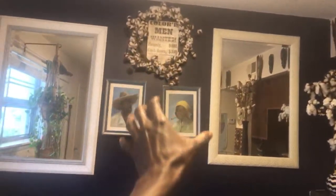Because remember, I'm taking this out as well, and I'm going to put a piece of my Ankara or African fabric, because I actually tried it and it looks so dope.